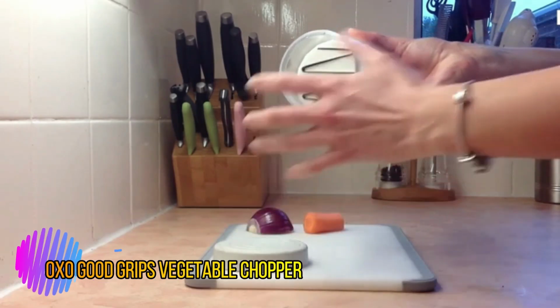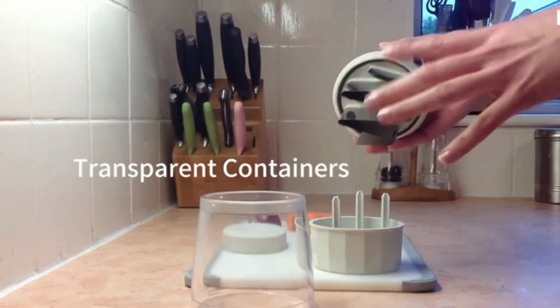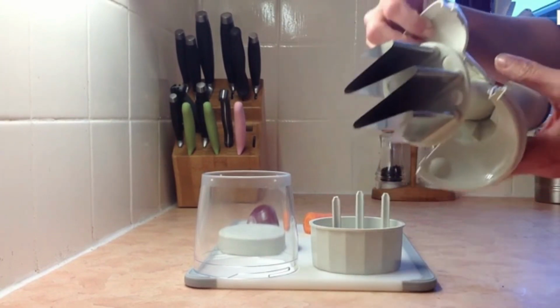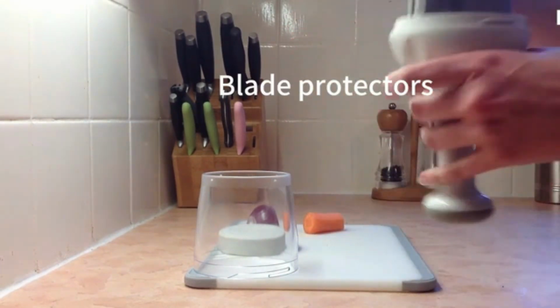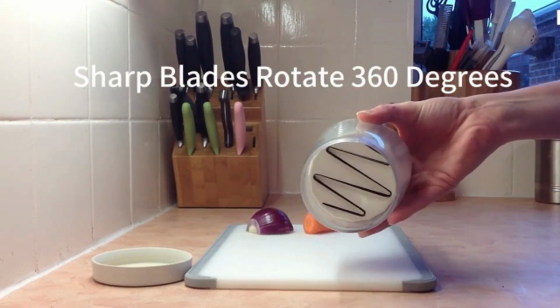OXO Good Grips vegetable chopper. Chopping veggies has never been easier. Meet the OXO Good Grips vegetable chopper, your new kitchen essential. With a sharp stainless steel blade, it dices onions, peppers, and more in seconds. No more tears, no more mess, just quick and even chopping.